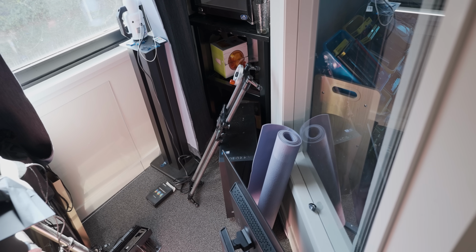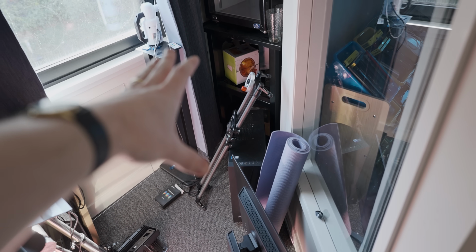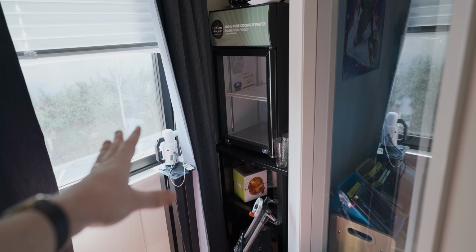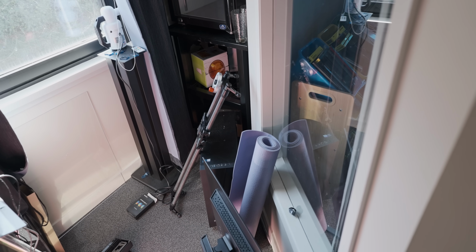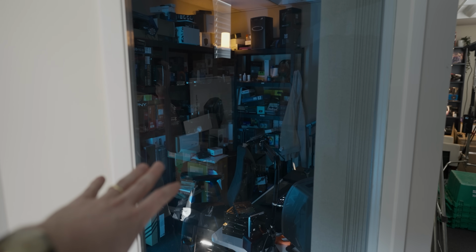Yeah, I feel a bit like Asmongold here, but this is a mini fridge area, which I never use because that fridge is extremely noisy. But it's just taken up a lot of space. Monitor, yoga mat, exciting stuff. Through here, you can see a lot more storage madness, which is my editing area. So let's go have a look at that.